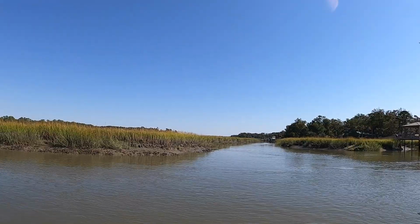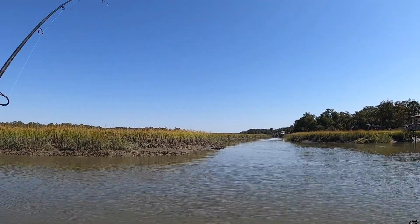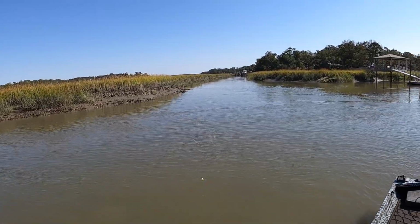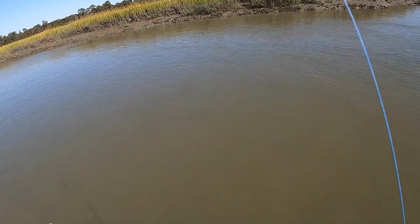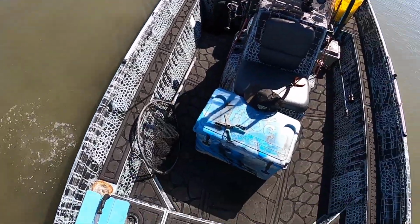There's a bite. Got him right there. Right on the edge. Not very big. Hey, it's our first fish of the day, though. What do we got? What are we working with? Little trout. Oh, no, there goes my mud minnow. Little, probably 11-incher. Pretty speckles on that one.